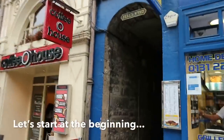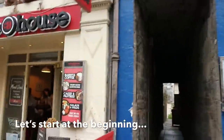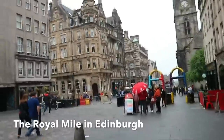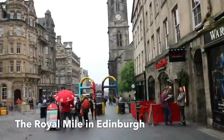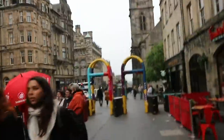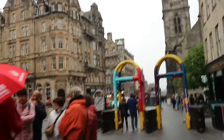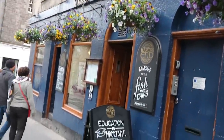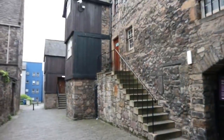Alleys between the buildings are called closes. We are looking for Bakehouse Close, which for you Outlander fans is where Alexander Malcolm's print shop is. This is another little spot from Outlander, the World's End. Here we are. This is Alexander Malcolm's print shop.